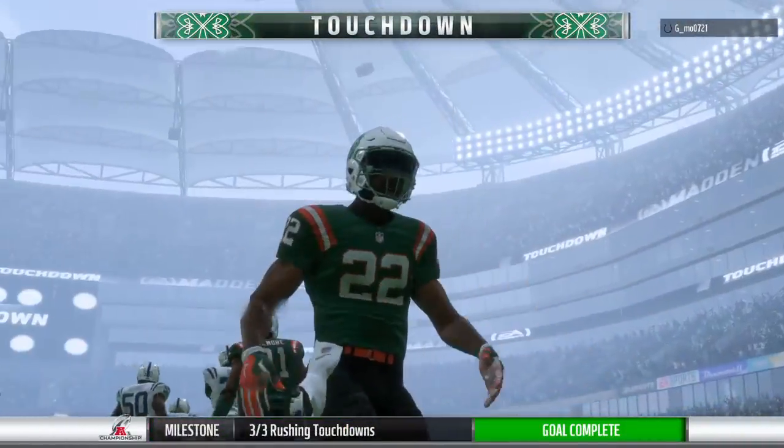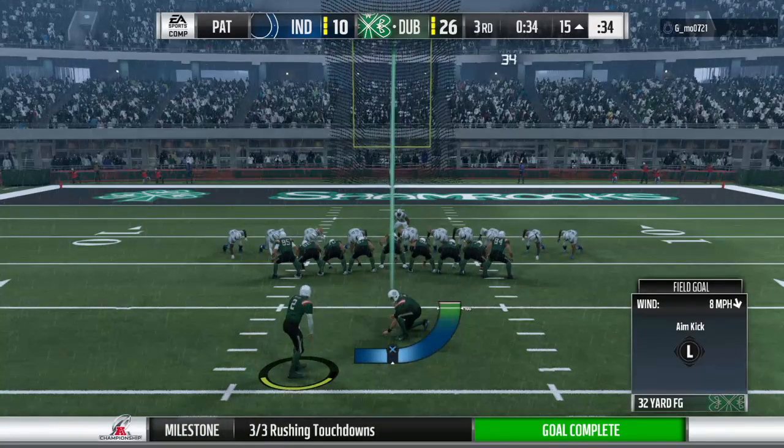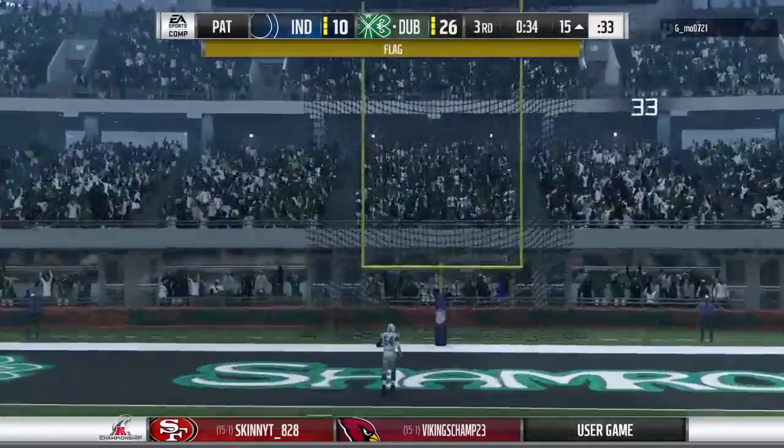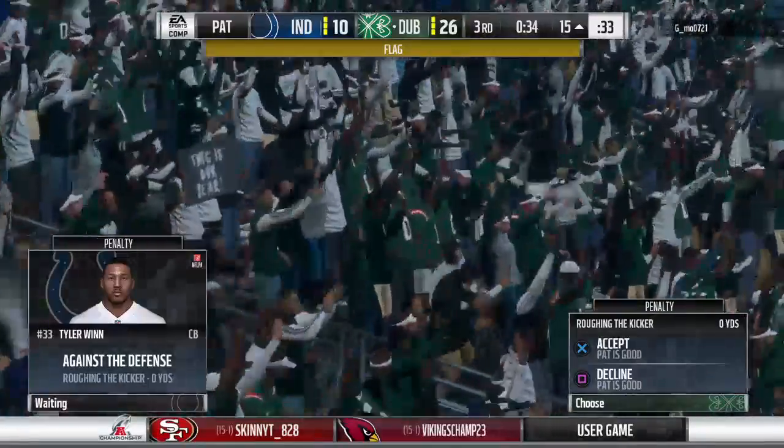A great play there, saving his best for the playoffs with his third touchdown of the game. And his guys are going to add on to their lead. And they're able to up the lead by one more.